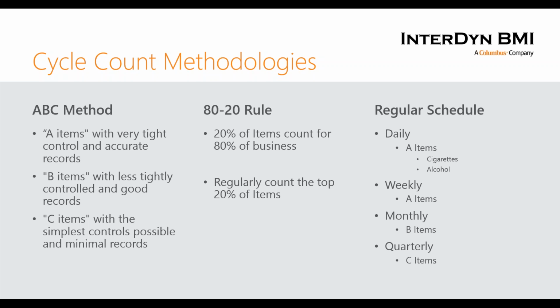So is it worth spending the time to track those as much as some of the more high dollar items that you might find in a gift shop, whether it's jewelry or cameras, not film so much any longer, but batteries and things of that nature that might be an A-type item? So that's the basics of breaking down the ABC methodology.